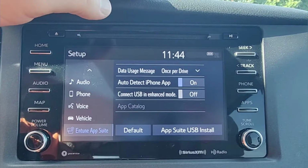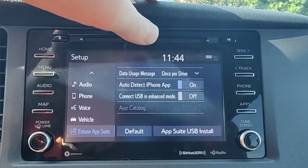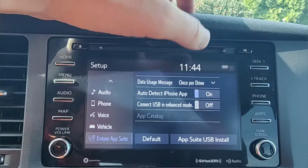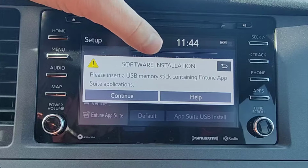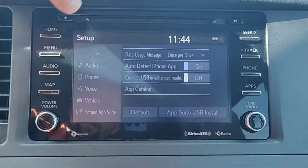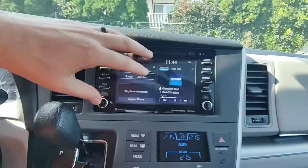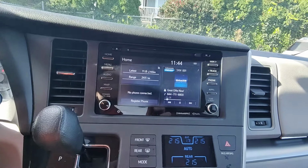Intune app suite. Interesting. Okay, so it looks like iPhone connectivity, app specific. That's getting a little dated now. App suite USB install, so it allows you to install the app suite via USB stick. Interesting. Okay, so yeah, some definite customization in there. It's a little dated, but it still has some pretty cool features.